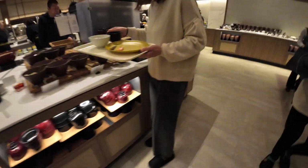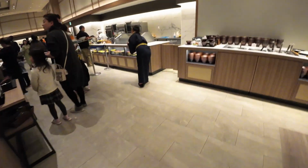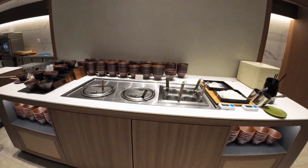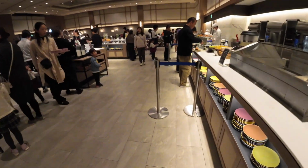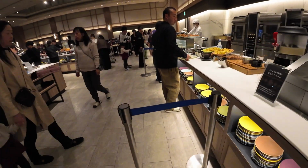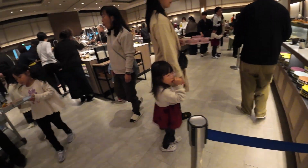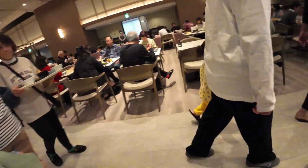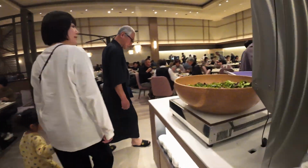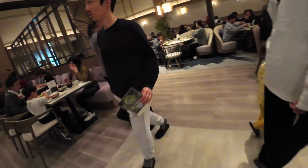Yeah, it's just kind of crazy. There's actually so many options, so many different things. There's udon, there's different noodles, there's fries, there's pastries. I didn't expect there to be this much stuff. Definitely a lot bigger than I thought. It means dinner probably was worth it. There's so much here right now, but we're gonna get some food and see what it's like.